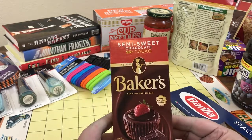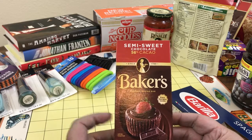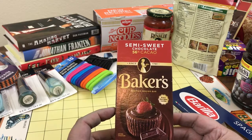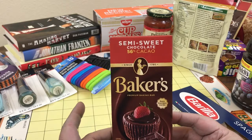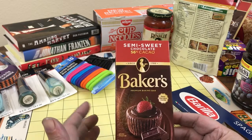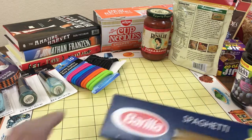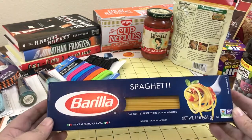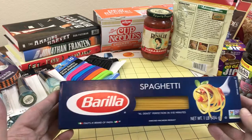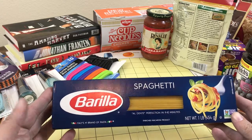I found that they had baker's chocolate. And since I used up the last of the chocolate chips when making chocolate chip cookies, I picked up a couple of bars of this and we'll chop it up to make some chocolate chip cookies. I also always pick up, whenever they have the Barilla brand, their pastas, and so I found some spaghetti. So picked that up.